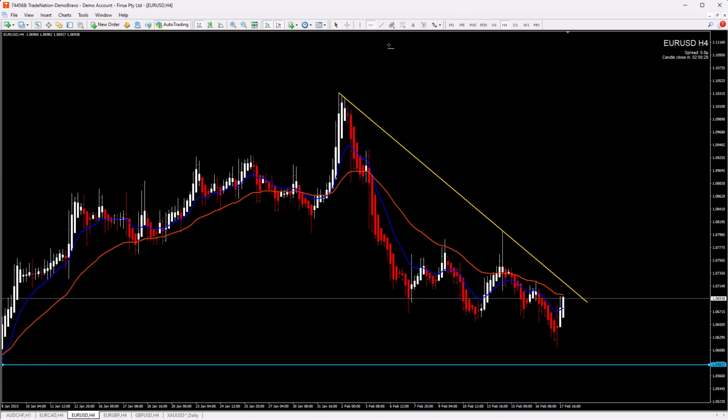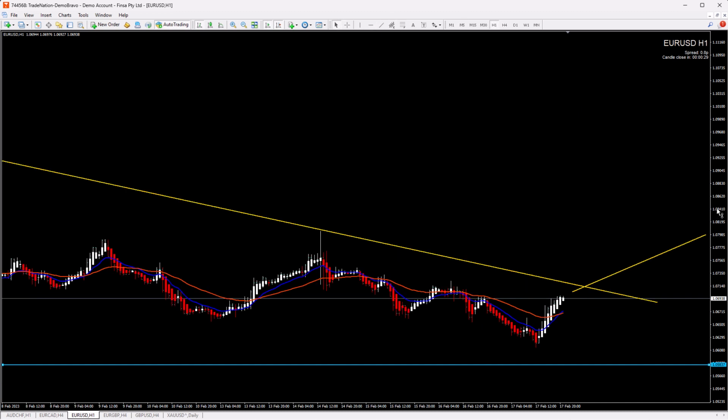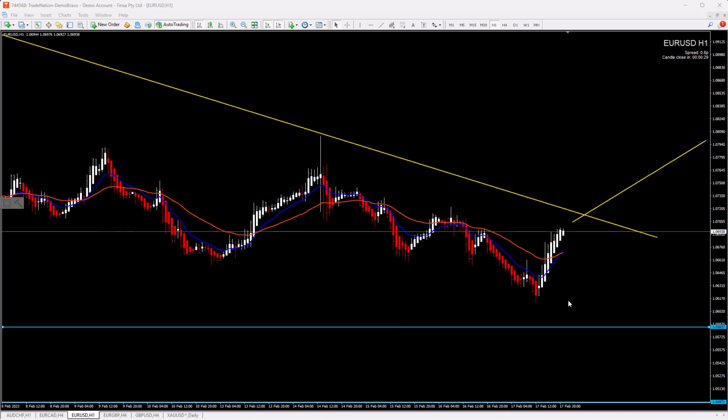Yeah, so right now we either buy here after breakout, or for intraday trading, if you are interested in short scenarios, whenever this is broken, you can look for short scenarios on this pair.